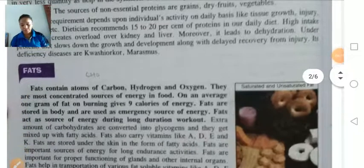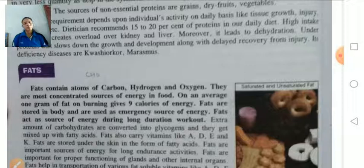Next is fats. Fats contain atoms of carbon, hydrogen and oxygen. Fats also provide energy. These are the most concentrated source of energy. On an average, 1 gram of fat on burning gives 9 calories of energy. Fat is stored in the body and is used as an emergency source of energy. Carbohydrates provide you energy and fat acts as an emergency source of energy. Fats act as a source of energy during long duration of workout. If we want to do long durations of workout, fats provide energy.